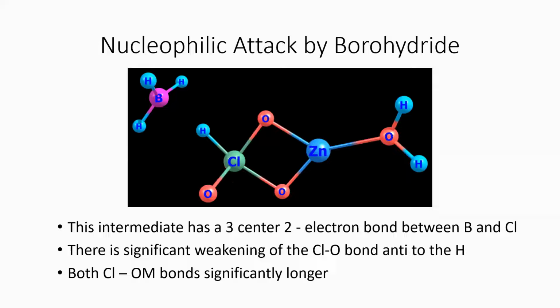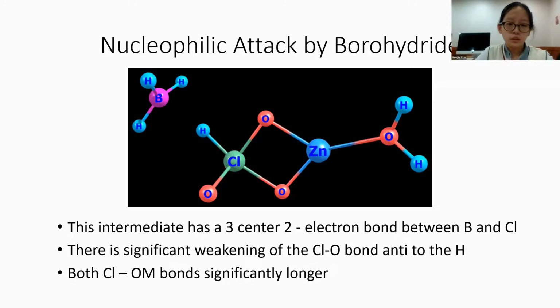We replaced that second water with borohydride to test this idea. And this was very exciting to us. We saw that the hydride from the borohydride arrived at the chlorine center, and this was indicating a reduction of that perchlorate. The intermediate is pretty interesting.